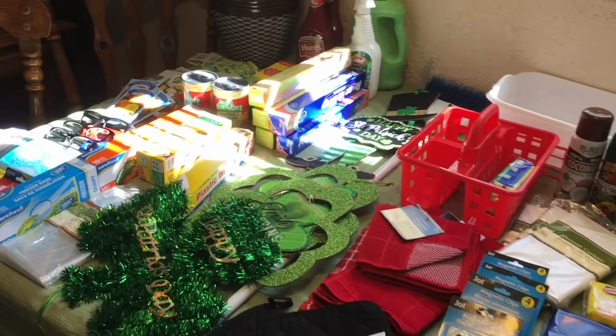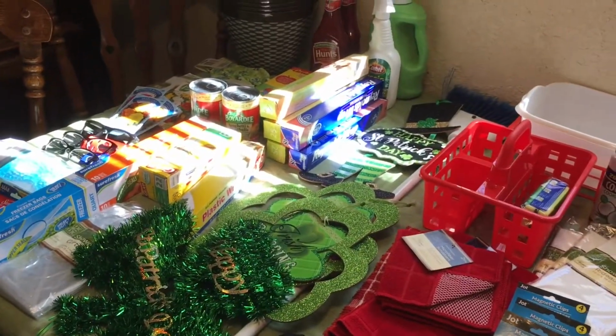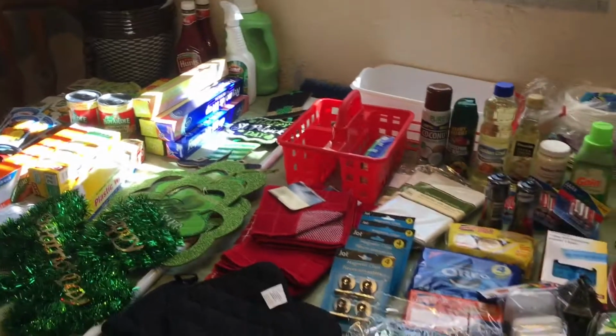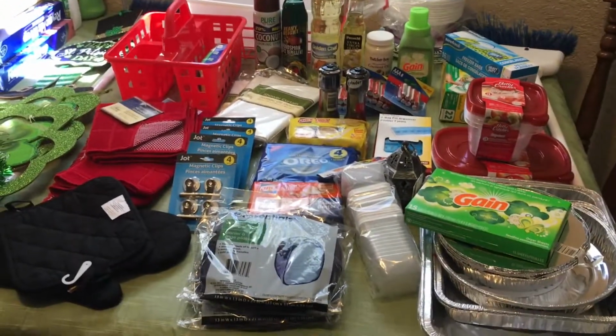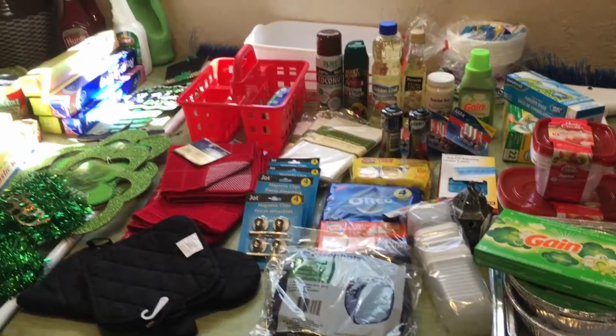So this is it. I spent a lot of money this week, but I kind of knew I would and had to budget for that. But all this is getting ready to get packed up into our camp bins, and I can move on with my day.